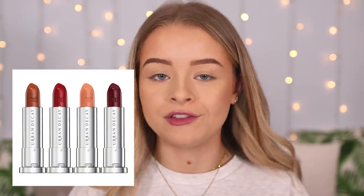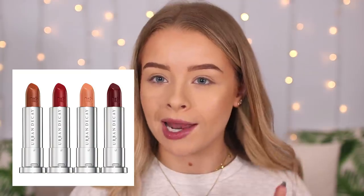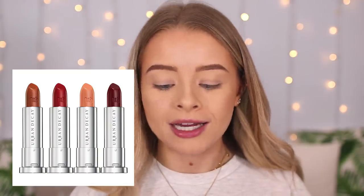They've also got the Vice lipsticks, which are £17.50. There's four different shades. There's a nude one, a red one, a gold one, and a dark burgundy one. I didn't get my hands on any of the lipsticks, but they're just Urban Decay's standard formula for their Vice lipsticks, which I do really like. The nude one is already sold out, and that's probably the one that I would have gone for, because the others, I don't really wear on a regular basis.